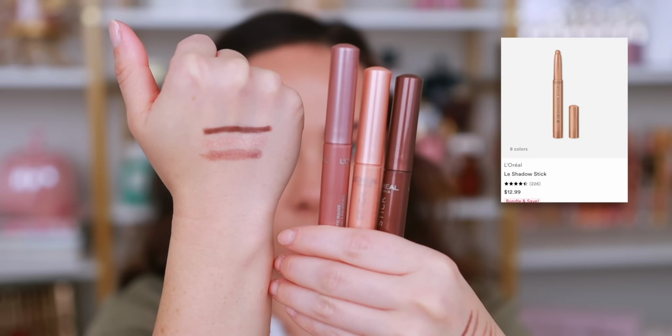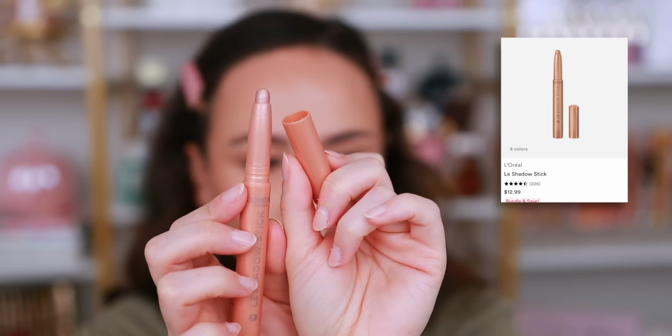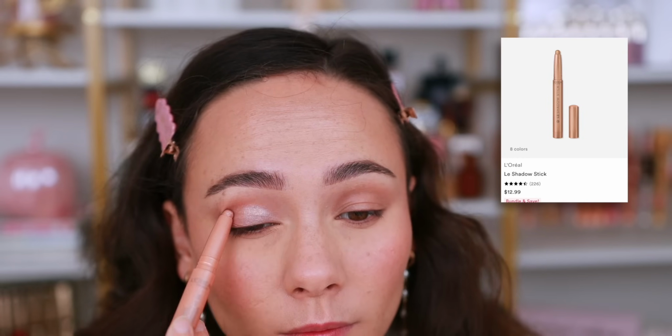Now, a bit expensive potentially. L'Oreal has one that is not far behind. I really struggled to find a good eyeshadow stick from the drugstore because either they would be too creamy that they would crease, or they would be good in the longevity department, but they would be hard on the eyelid. L'Oreal's the best one that I found. This is the Lay Shadow Stick. These are almost cooling to apply to the eyelid. They just glide, and they also don't crease.